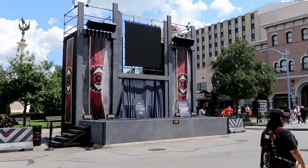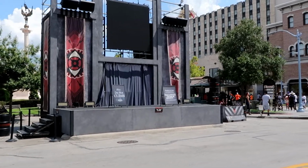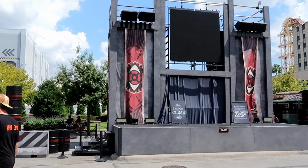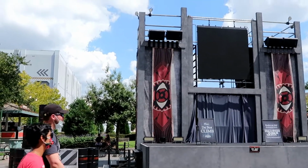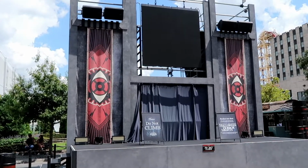So here's a stage set up right across from the tribute store. I'm sure tonight there'll be something going on there for Seek and Destroy. There's a digital screen up there. All right, we're gonna go into the Halloween Horror Nights tribute store now.